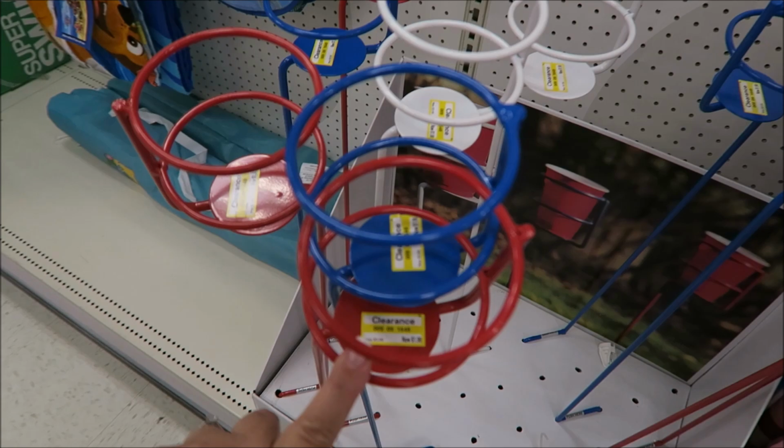Those are cute. All right, hey guys, so I thought I'd sit down really quick and share with you a few of the things that I picked up on my Target run. And yeah, so I'm gonna start with the things that I picked up first at Lowe's.